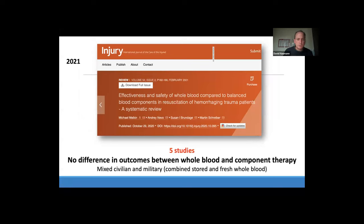Later on, 2021, another systematic review. Again, there are so many of these systematic reviews that there's a gap in the market for doing a systematic review of all the systematic reviews. I can see there are a few people in the group that are quite keen on that sort of thing, so go for it. But this particular systematic review, again, found no difference in outcomes. You're beginning to see a pattern here, aren't you?